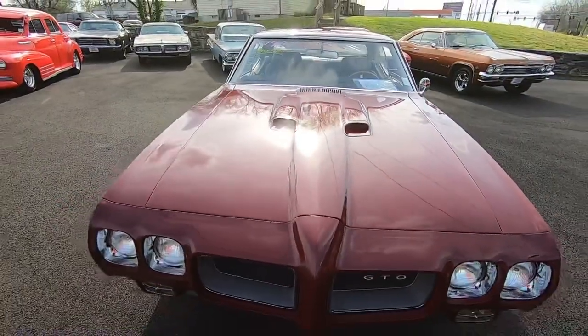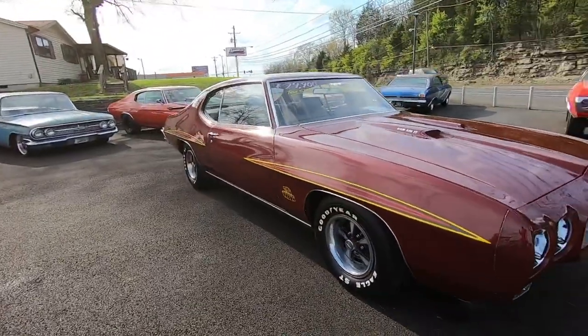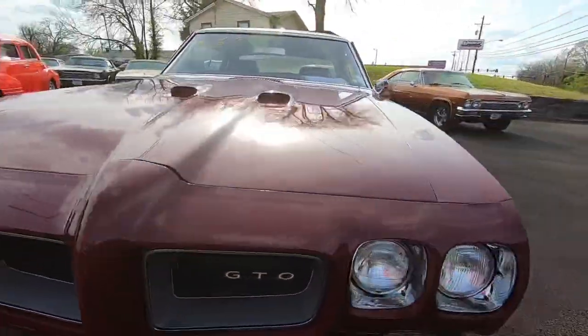Definitely watch the walk around. This is the test drive. It's about that time. Let's go for a ride.